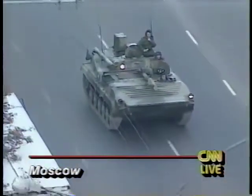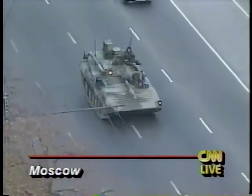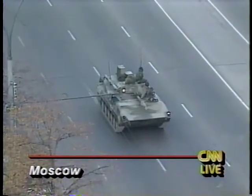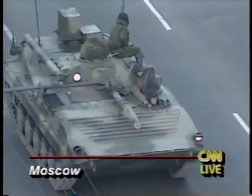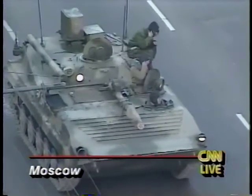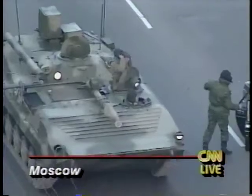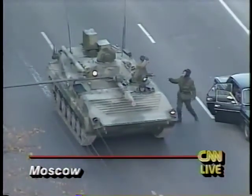So if Yeltsin troops should get inside this building, here we've got a motorized howitzer moving down Kutuzovsky Prospect. If they should get inside that building and start moving up the stairways, they're going to find themselves in probably a hail of gunfire. We know inside of that building there are anywhere from 800 to 1,500 AK-47s on hand for people to use. So plenty of firepower, nothing like what we're seeing on the streets of Moscow below our bureau right now, but certainly enough to cause a lot of trouble for anyone who would try to get inside that building.